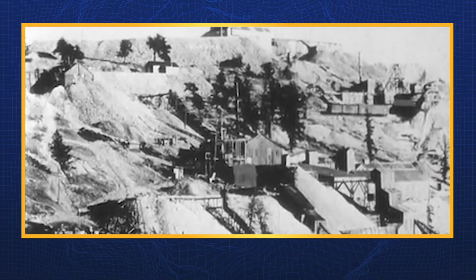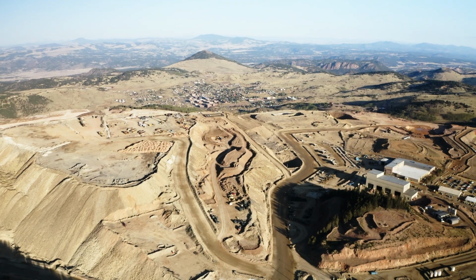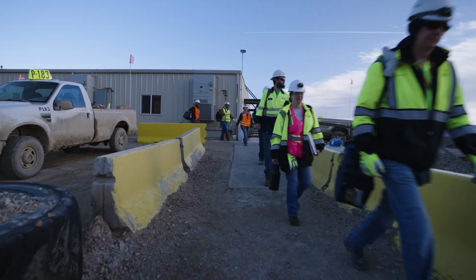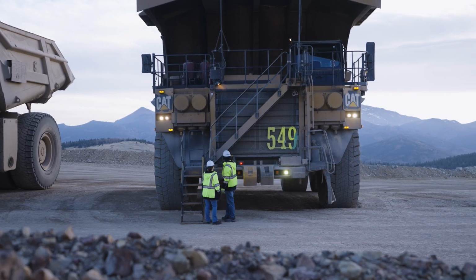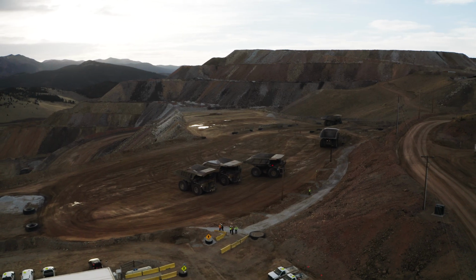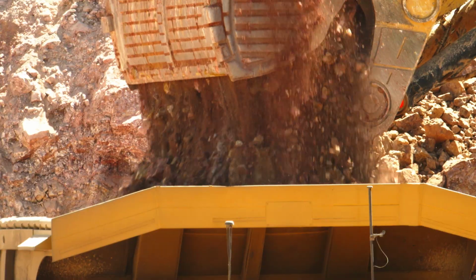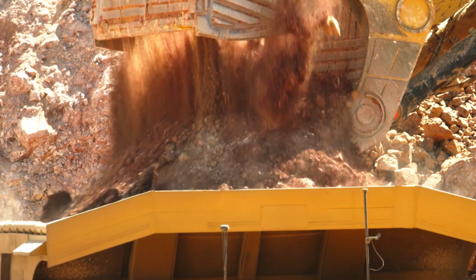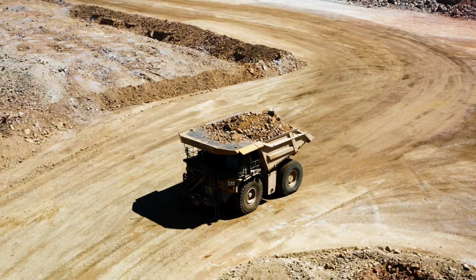Today, that grand gold tradition continues at the technologically advanced CC&V mine, which operates 24 hours a day, 7 days a week, 365 days a year. The gold mined here can be found in many different applications, from the circuit board in the phone in your hand to the visor of an astronaut's helmet beyond the stars.